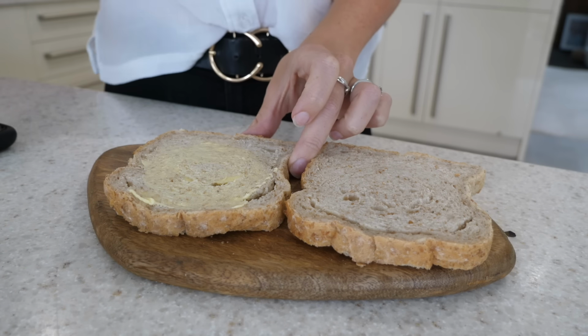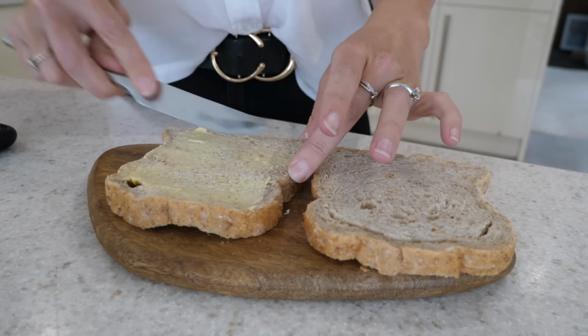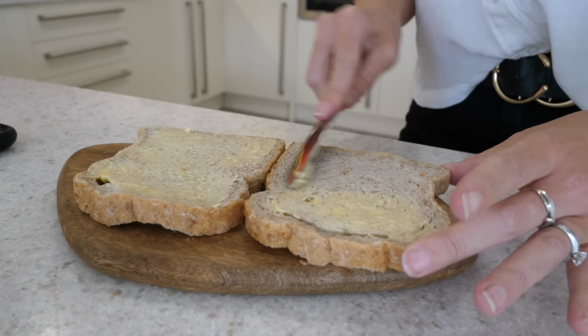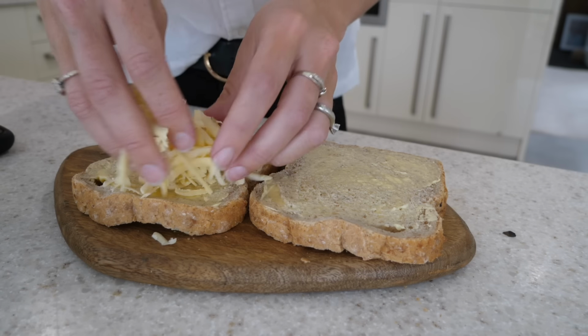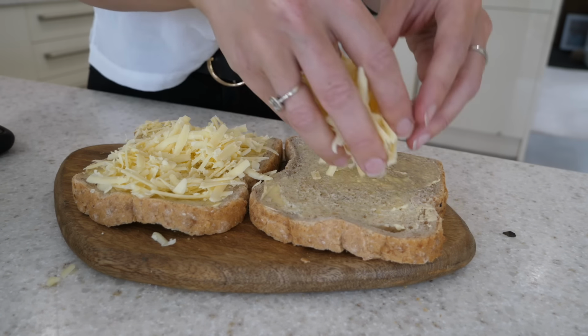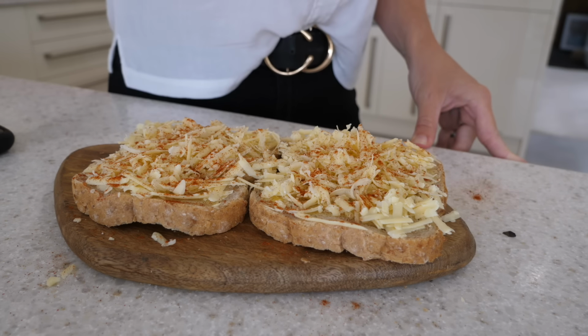So now I'm going to show you how to make a really quick and easy cheese on toast. How I make my cheese on toast is I get the bread and I put garlic butter on each side of the bread. For me, this is a very important step. I then grate quite a generous amount of cheese and then sprinkle it over the top.